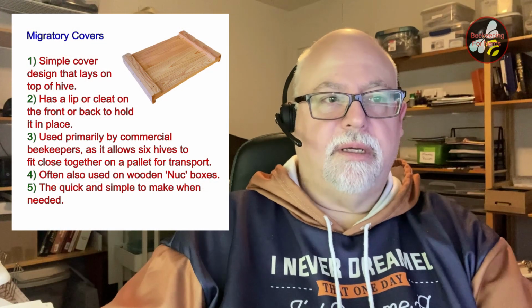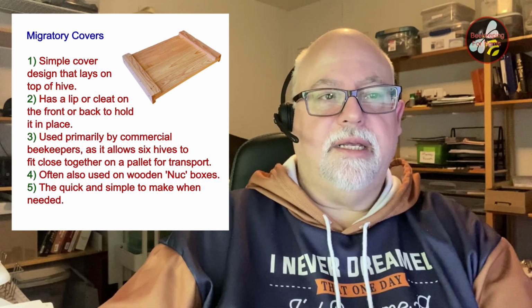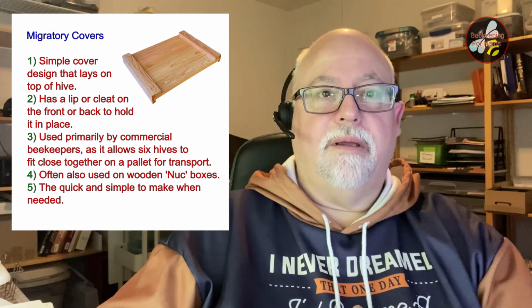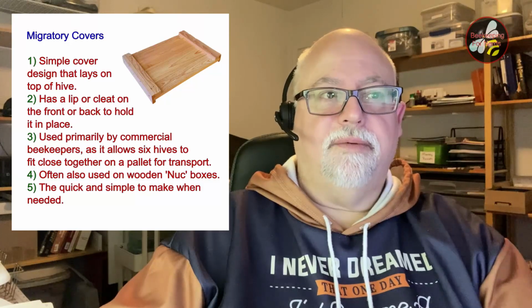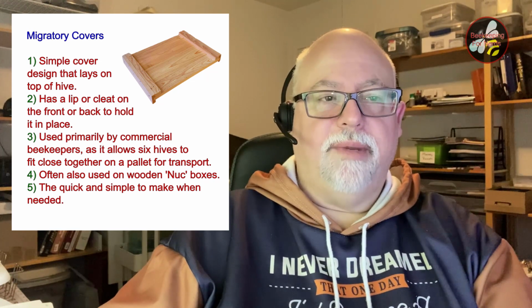So there is a different kind of cover called a migratory cover. It is used primarily by commercial beekeepers, and that consists of just a piece of wood with two cleats on the end that sit down on the box. And the reason they use that is so that they can stack boxes together, put them on a pallet, and transfer them to places like California, where they can pollinate the olives or the almond groves or the wineries, and it makes it easily transportable. Not really the best cover for the backyard beekeeper.